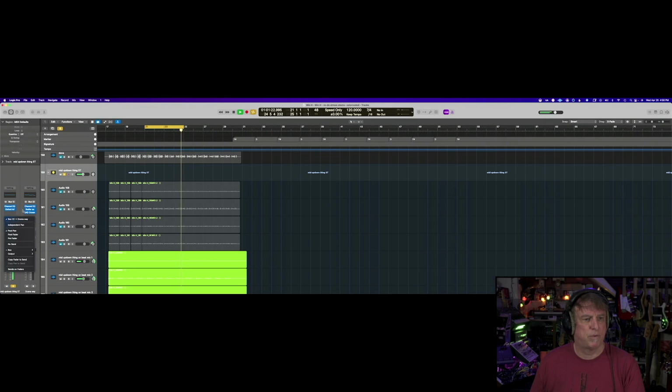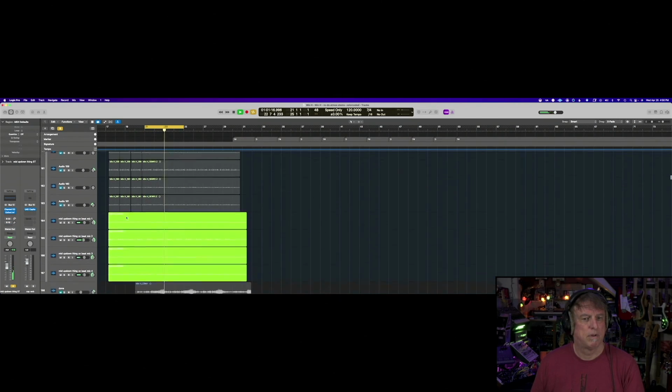And I do have those going through a bus with reverb. If we took those off, how would they sound? There you go.